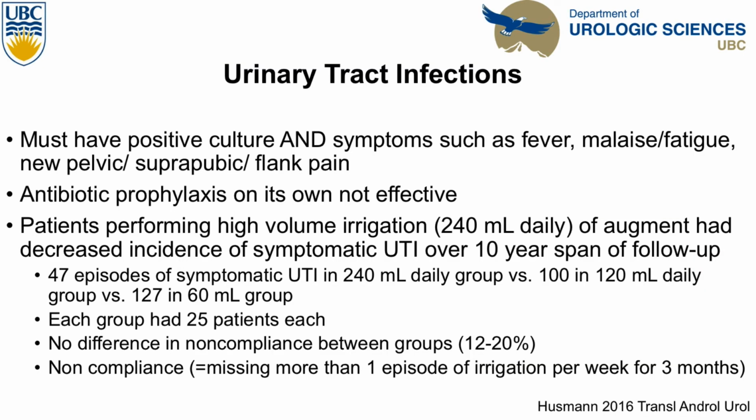When looking at urinary tract infections, a lot of these patients are also colonized, so it makes it even harder to determine whether they have a real infection or not. Their perception of pain or discomfort or dysuria is also very different. So one of the suggestions is, culture has to be positive, but they should have some other sort of symptom or sign that there might be something going on. Fever, malaise, flank pain. Antibiotic prophylaxis on its own has not really been that effective, although it helps.